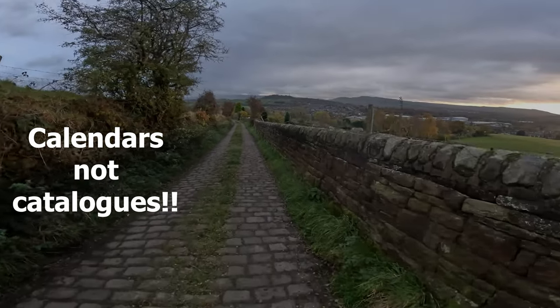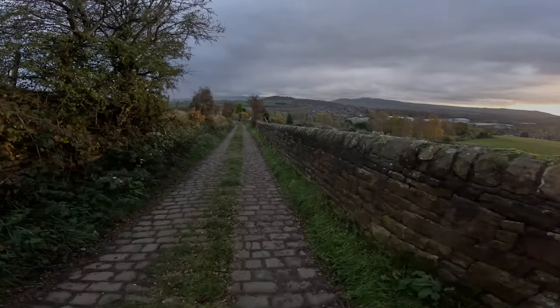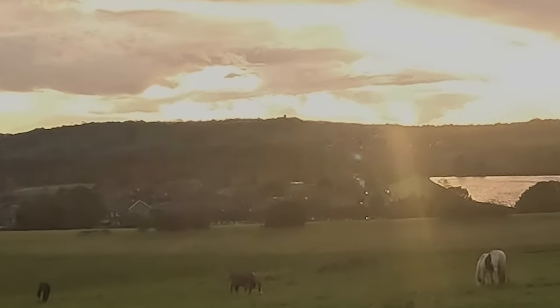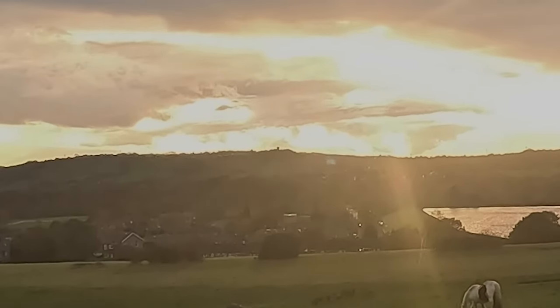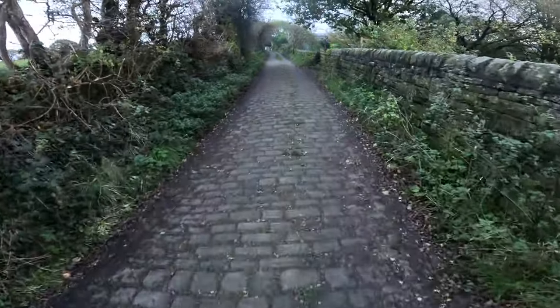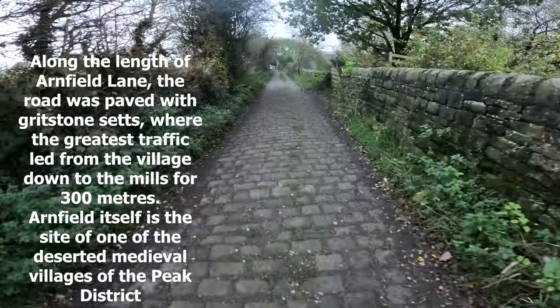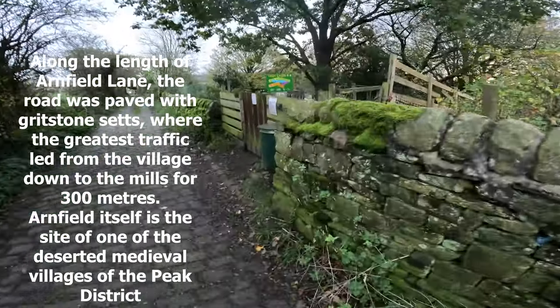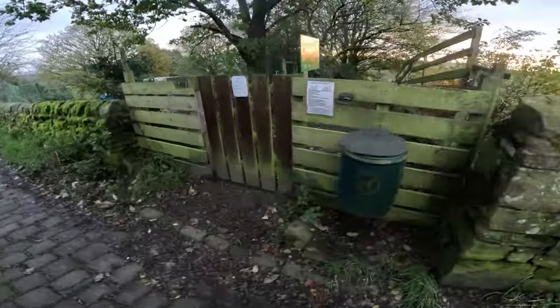So, yeah. Might get a better picture here of that church. Look at that, the sun's shining there. I'll catch that now. This just goes on and on and on. It must be a quarter of a mile, I bet you. There's a little cabin there that sells stuff. Loads of these signs.